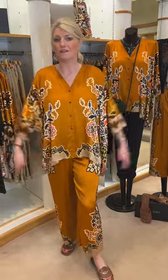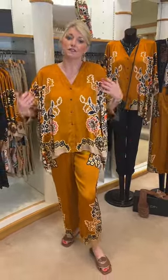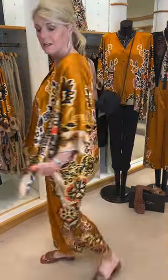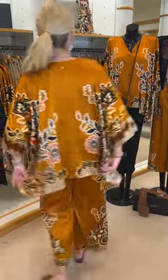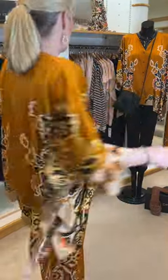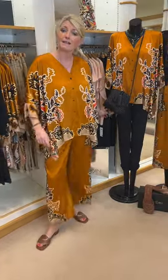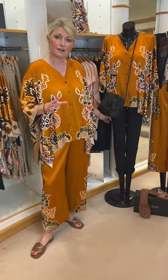Really wonderful piece if you're going to very hot climes because you're covered up and then you can undo it. I'll show you in a minute with the tank. As you can see, it's asymmetrical, so it has little splits to the side and then lovely and long and loose and flowy. It's so glamorous. You could equally wear it with the black linen pants, so it's really a versatile piece.